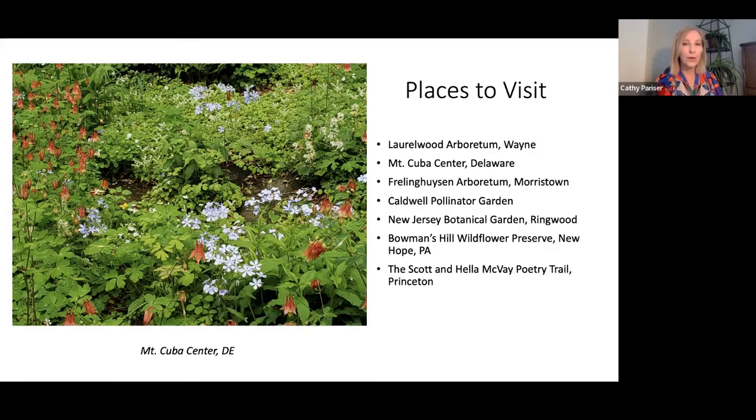Bowman's Hill near New Hope is a great place to visit. Make sure you go on a docent tour. They haven't been doing them the past 2 years. Their area is all fenced in to protect from the deer. So you will see a lot of interesting plants growing with experts that take you on a tour.